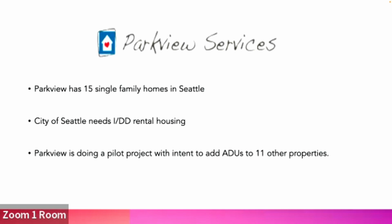Yeah, so like I was saying, we have 15 properties in Seattle. And so this particular project, we identified for an individual who lost their community-based housing because of a behavioral issue.